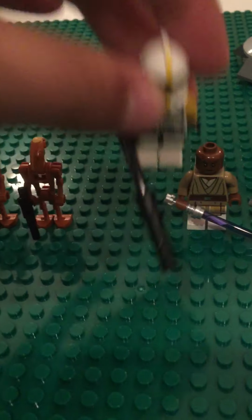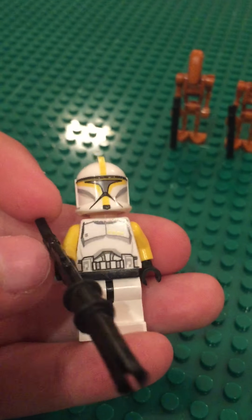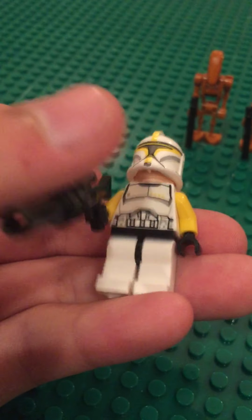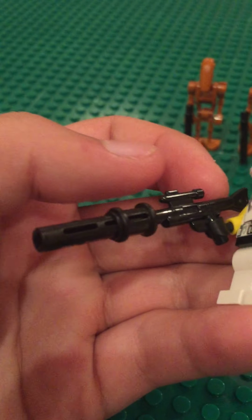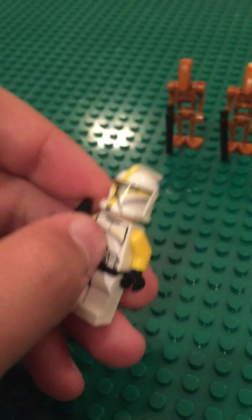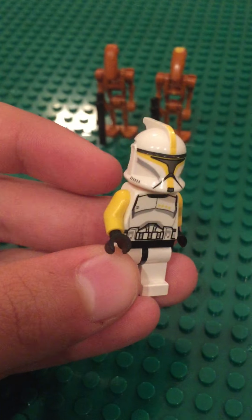Next up is the best minifigure in this HETE LEGO set. I really like this minifigure a lot, except for the kind of large gun. I'm not really a fan of those Technic pieces on the ends of blasters. Take it off and have a blaster. I don't know. This minifigure is a yellow clone trooper.